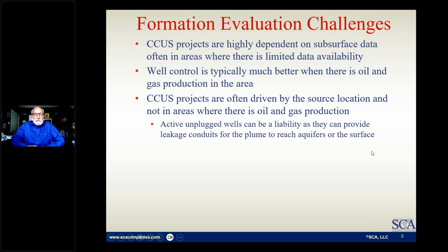And the other thing about CCUS projects, they're often driven by the source location. I mean, they're putting them in next to power plants. Like the one I was working on was next to a Duke power plant, and it's not driven by where the oil and gas production is. It's driven by where the CO2 is coming out of the plants or whatever. They can probably truck it, and look at Denbury and the stuff they were doing with Kinder Morgan here, you can transport CO2 over hundreds of miles, but it's not cheap. And so it's usually better to try and get it within a reasonable proximity of the source.